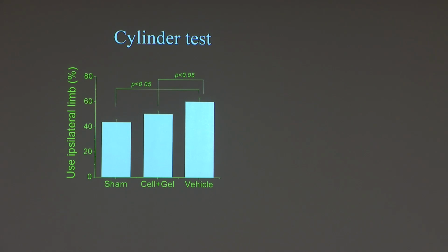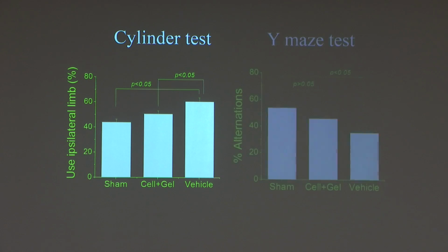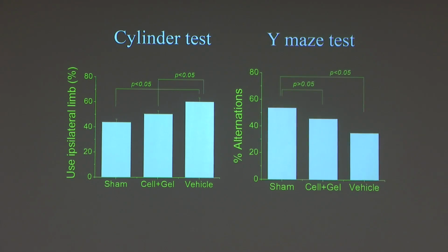So this silent test is for the motor function, and Y-maze is a cognition test. See, there's a significant difference.